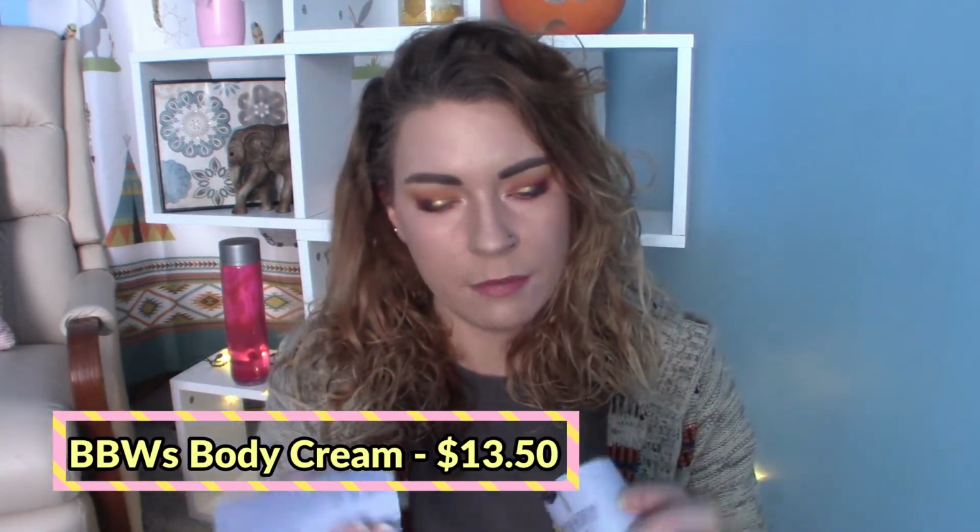The scent of this was vanilla buttercream, which did smell really nice. It didn't linger all that long, which is one thing I don't really like. I like to smell nice, like the perfume and the lotion, but I have a bad habit of touching my face and resting my chin on my hand. So I don't like that overpowering scent on my hands as much as I do on the rest of my body.